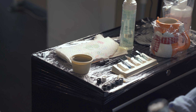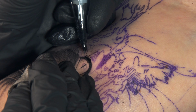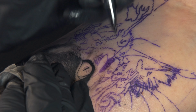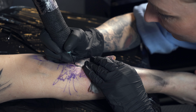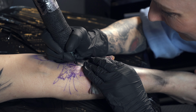My style is made with love, most of it, and it's about realism, black and grey, animals, just animals, or landscapes sometimes, all about nature and animals. I love it. Like most of the time, I like making portraits of animals, so most of the time this is pictures from my customers, like cats and dogs.